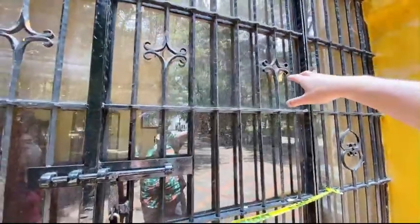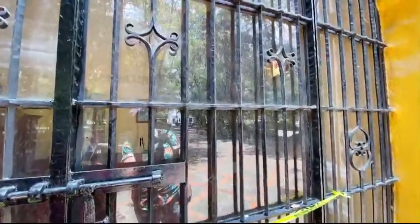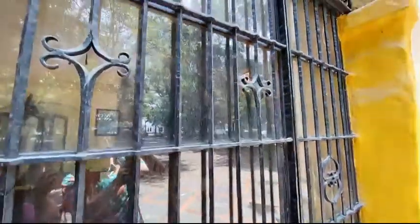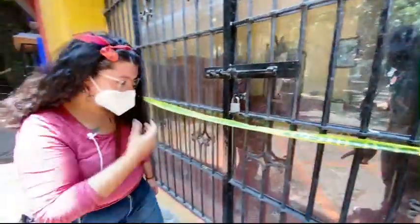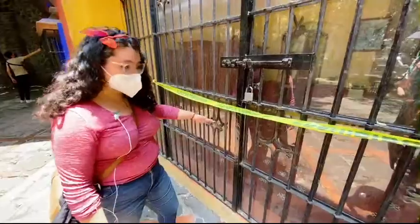So let's describe what we see inside. We see the window over there with a cross in the middle. That's the stained glass. And then at the bottom we have the altar. I think it's from the 20th century because it's an eclectic style. And then we have the tiling as well, which could be from the 17th century.